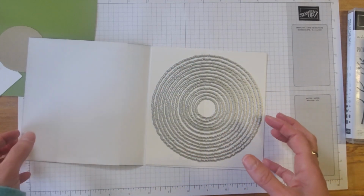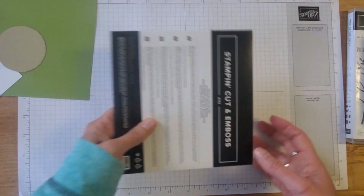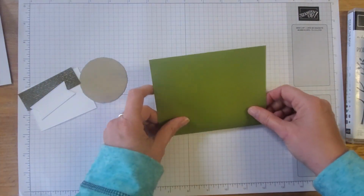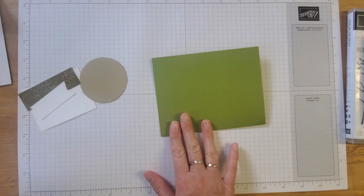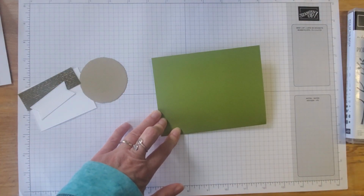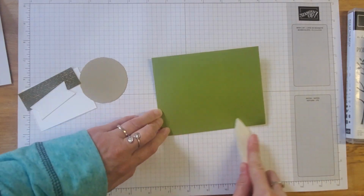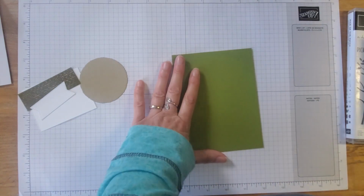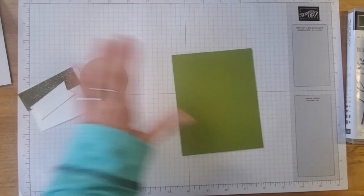And I'll show you some fun ways to use that too in another sample after I finish this one for you. So let's go ahead and do today's sample. I'm starting with a piece of old olive cardstock. This is 5.5 by 8.5, and I scored it at 4 1/4. I'm going to fold that in half to make my card base.